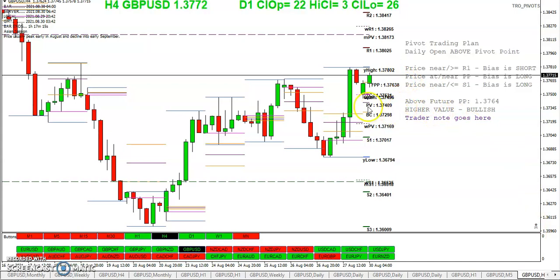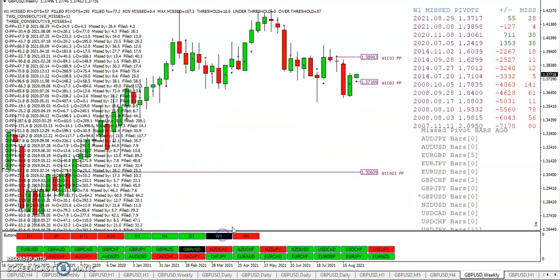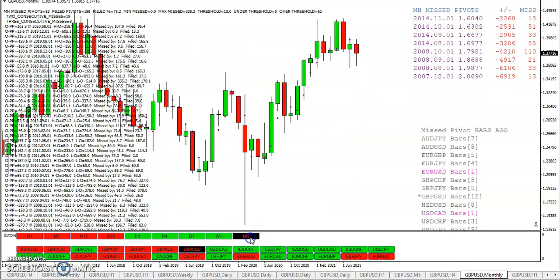Pivot right here. We haven't hit the pivot yet. Weekly pivots down here. And we can look at the missed pivots chart. We've got the pound. So far it's missed the daily, missed the weekly, but we've taken out the monthly.